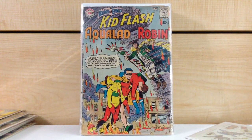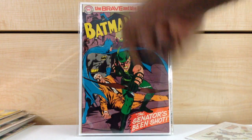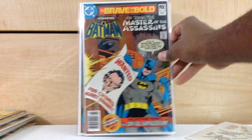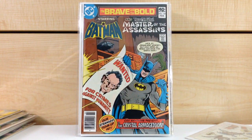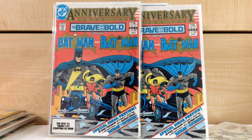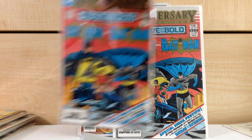Brave and the Bold, number 54. This book is rat-ass, half destroyed. First appearance of the Teen Titans, but I paid $5 for it. No big deal. Brave and the Bold, number 85. First appearance of Green Arrow's new costume and beautiful Neal Adams cover. Number 159. Brave and the Bold 200. First appearance of Katana. First appearance of the Outsiders. Wonderful looking cover. Really solid. Got two copies of that.